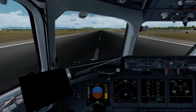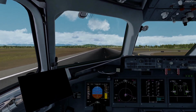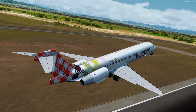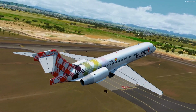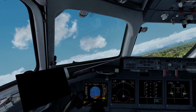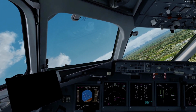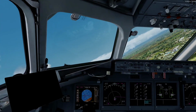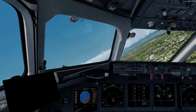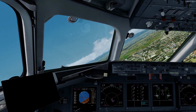V1, rotate. Let's go. Positive climb rate, gear up. Oh, there you go, now the strobes are flashing, see? So it's as if the strobes go on after takeoff, which is weird. So keep the plane turning right. Got quite a sharp bend to get over. It's a bit bouncy, a bit turbulent. We did expect that.